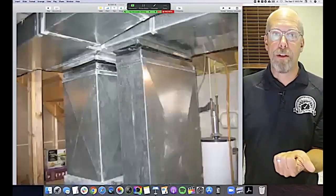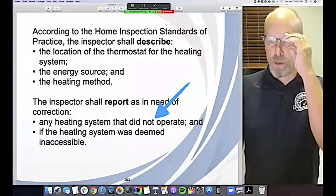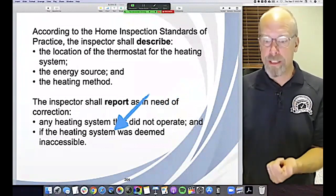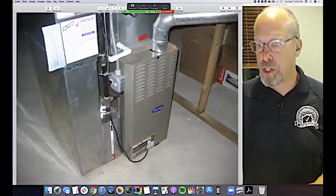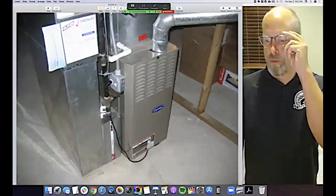The heating method, blow air around in ducts. Inspector shall report as in need of correction any heating system that didn't operate, or if the heating system was deemed inaccessible, no problems there. There's an emergency shutoff switch, service switch on the controls were available.